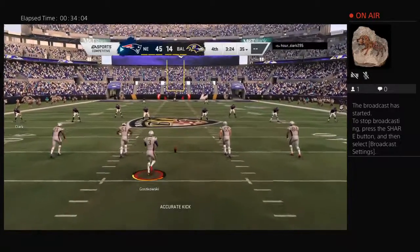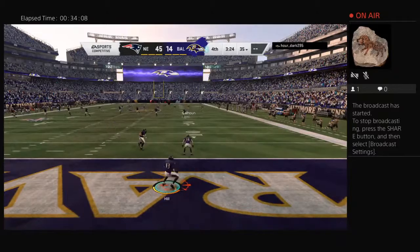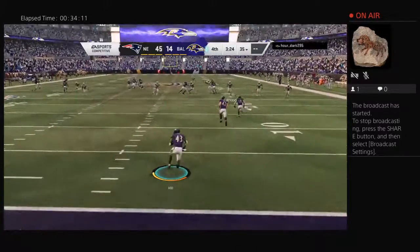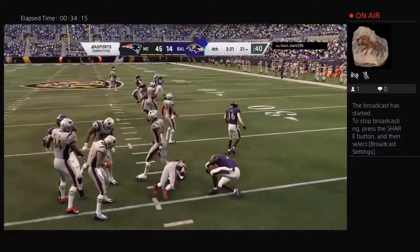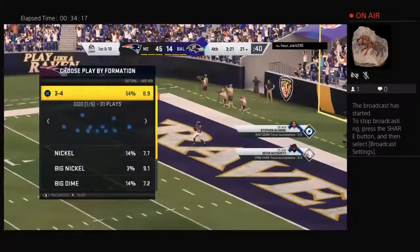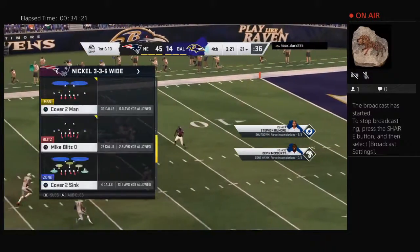Gostkowski now, after the touchdown, he'll send this one away. That's fielded in the end zone. And he's able to get it across the 20, but not by much, as he's marked down at the 21-yard line.